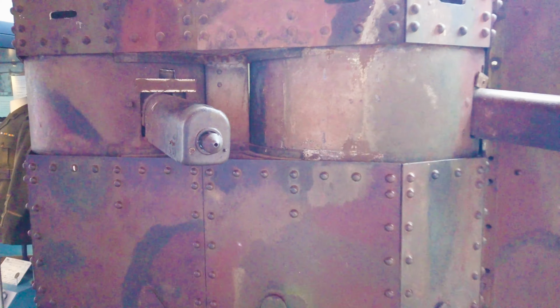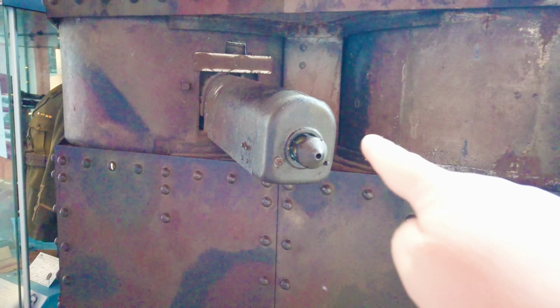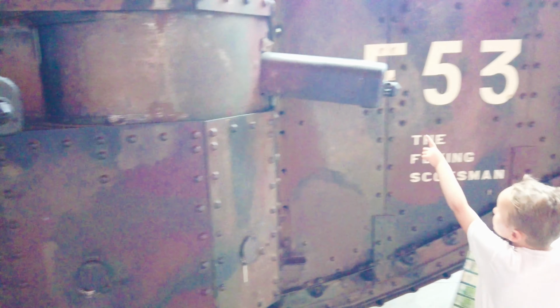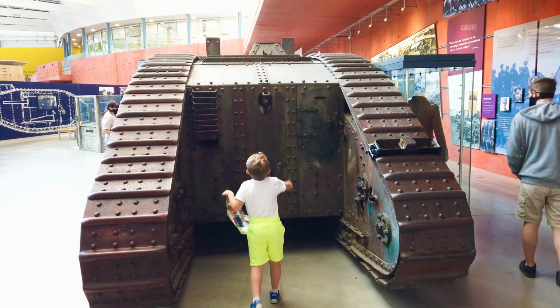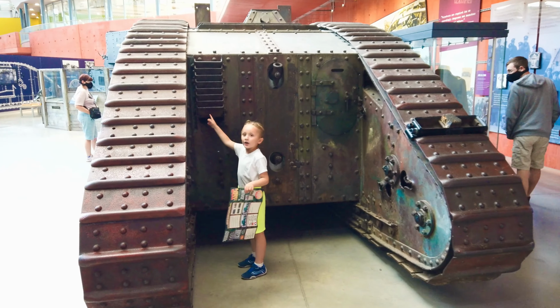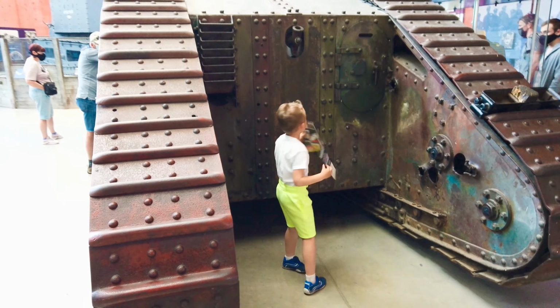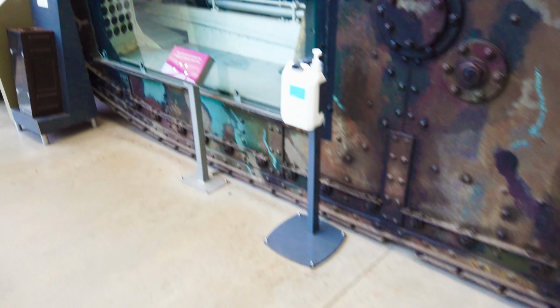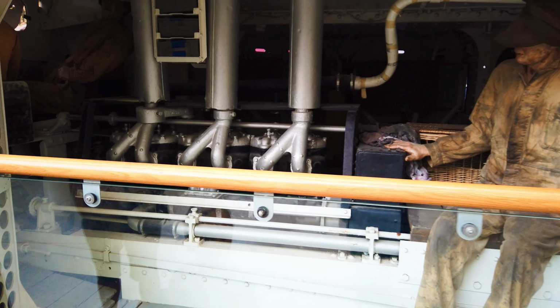Look, Maxi, that's where they were shooting from. Here, it's machine guns as well. Yeah. Oh, wow. That's what's on the front.